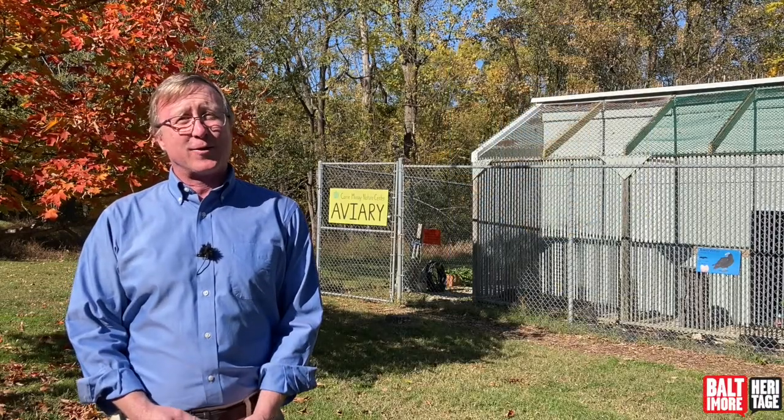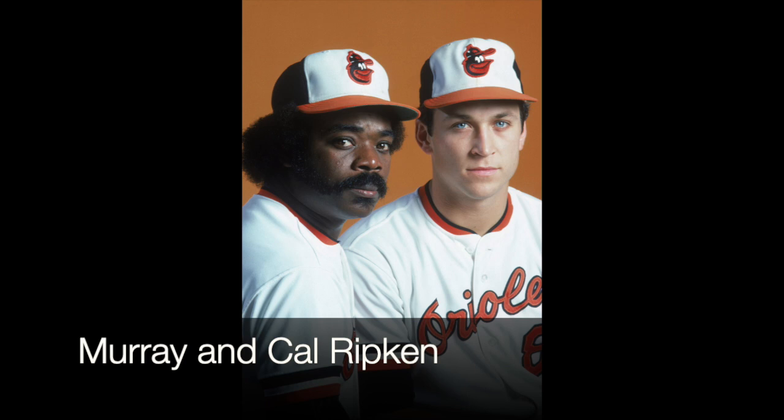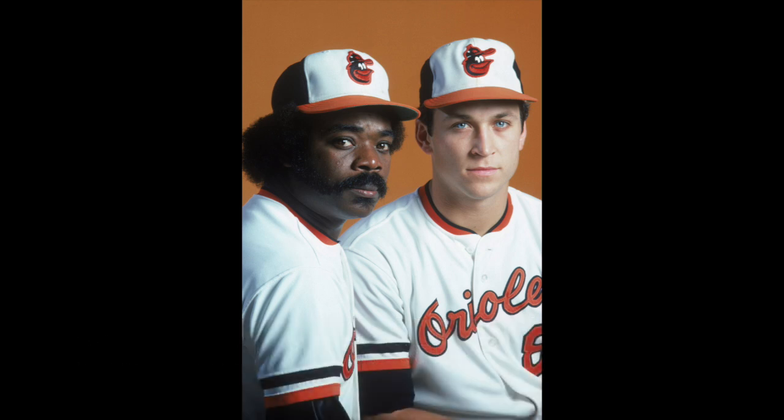How about the mother? Well, Carrie Murray, his mother, Eddie says was the inspiration behind his hard work ethic. And incidentally, he played here in the Orioles alongside another player named Cal Ripken, who credited Eddie Murray for instilling in him a work ethic, so pretty serious there.